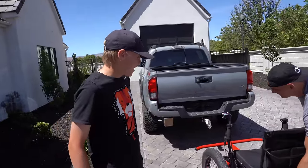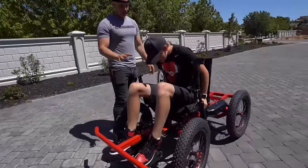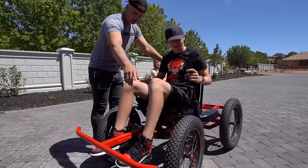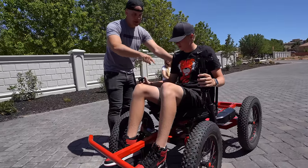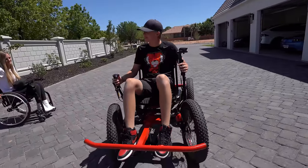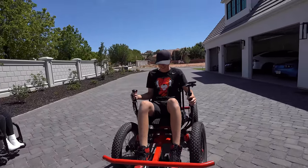Lincoln, do you wanna do the first ride? Yes. Okay. As soon as you touch this, it's gonna go forward. But right now you wanna do reverse. So hold this down and press the throttle and you'll go backwards. Oh, that's cool how you move this. That feels so cool. It looks like you're flying a helicopter.